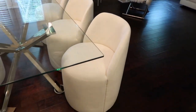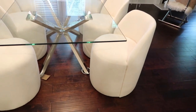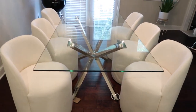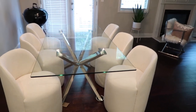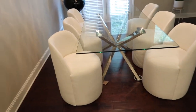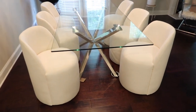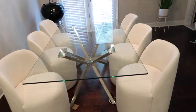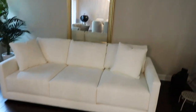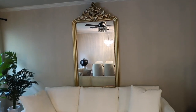It might not be as bright because this is my vlogging camera, but they do not have wheels on the bottom. But there is a layer of something down there. I am gonna put a rug under here to make it more comfortable. And those little things are just sitting under there to slide. But that's it, guys. The chairs, the sofa, and the mirror is up.